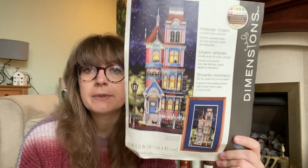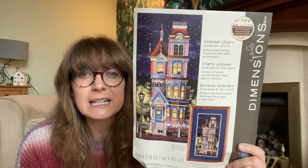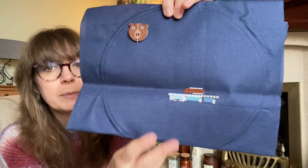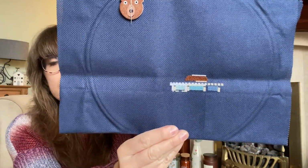Next, now we're in a spell of ones that I haven't touched this year. Next is Victorian Charm by Dimensions, which is this one. Every time I look at this, I just absolutely love it. It's beautiful. I just don't pick it up to stitch on. I started this on 20th of August 2021. It is a kit piece, so the fabric and everything comes from the kit. It's an 18 count navy Aida, which is tricky to stitch on, and I think that's probably why I don't pick it up. Not changed since you last saw it, and that's where we're up to.